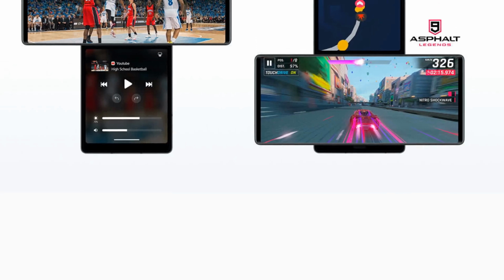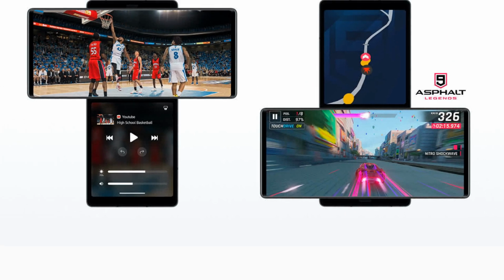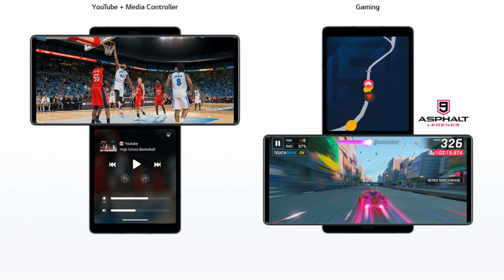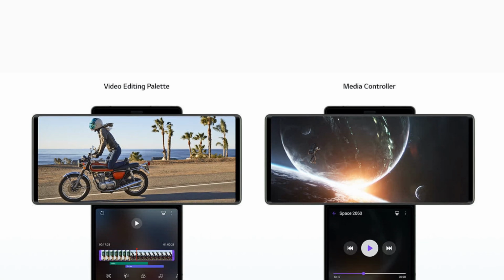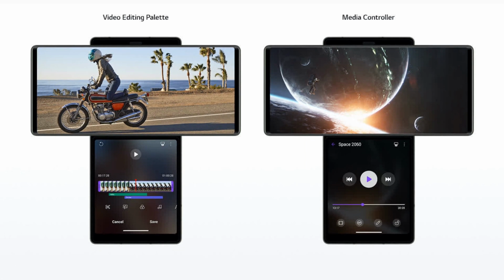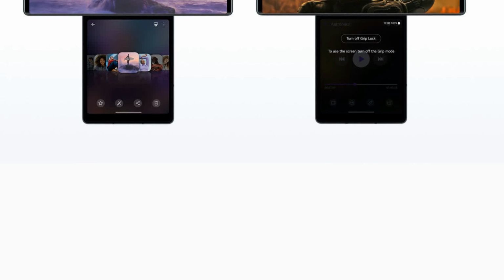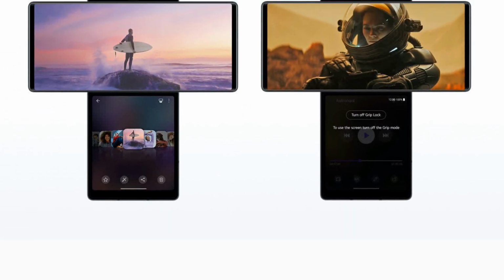App experience. The gimbal mode with the second screen is more than a video stabilizer, it looks and behaves just like a gimbal. Watch a video on the main screen and use the screen below as your personal remote control. Use simultaneous recording on both sides. And swipe through your gallery on one screen with the carousel, and the full-sized images on another.